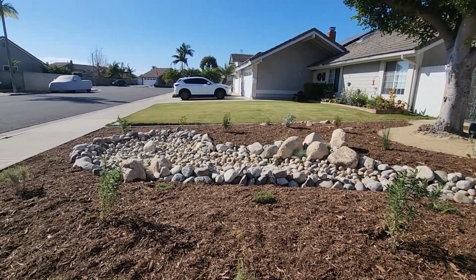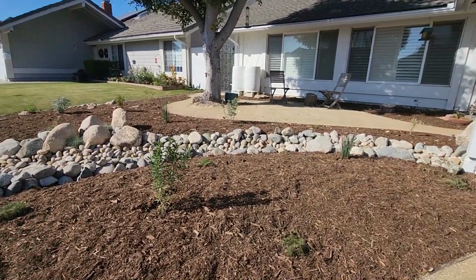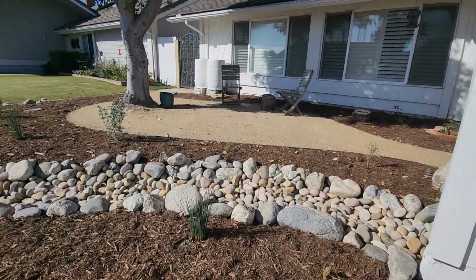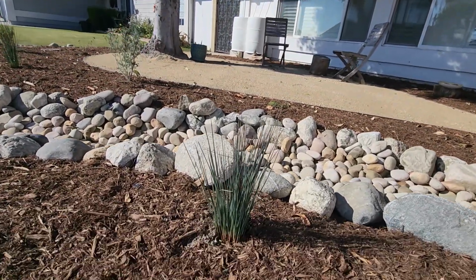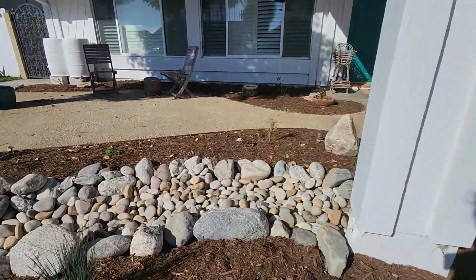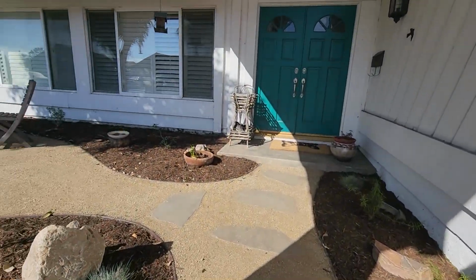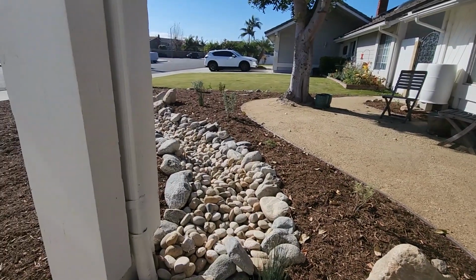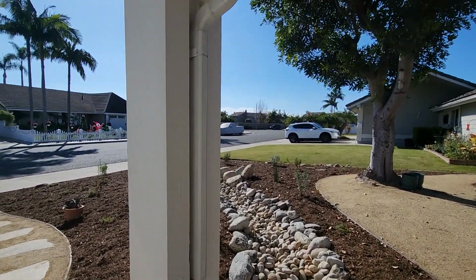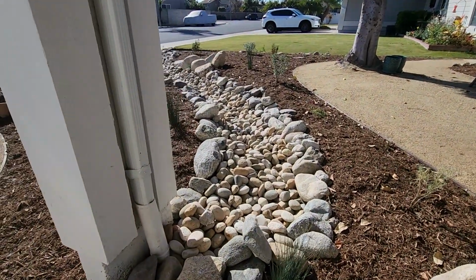And of course the ever so stunning dry riverbed. There's also a juncus. The premise of this specific part of the dry riverbed is that the water feeds from the gutter into the riverbed.